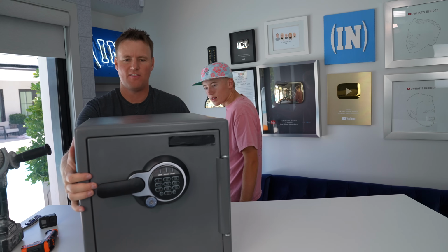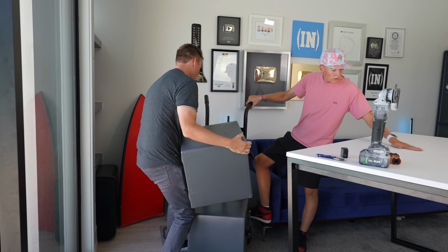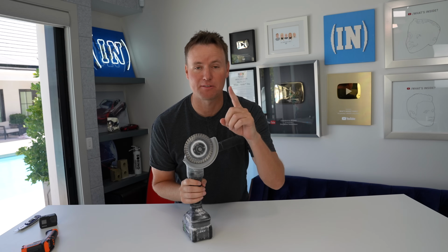Oh, that's heavy. And this is the water safe. We got both safes on here. There we go. We're about to have some fun with these things. Submerge them, burn them, and cut them open.